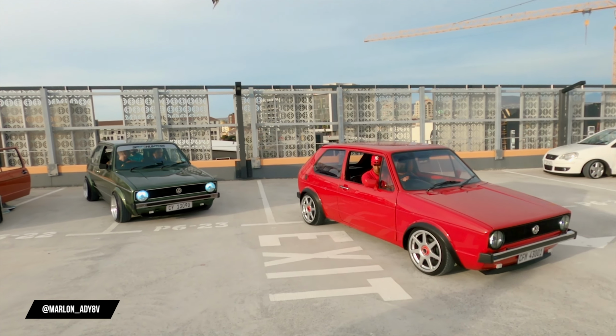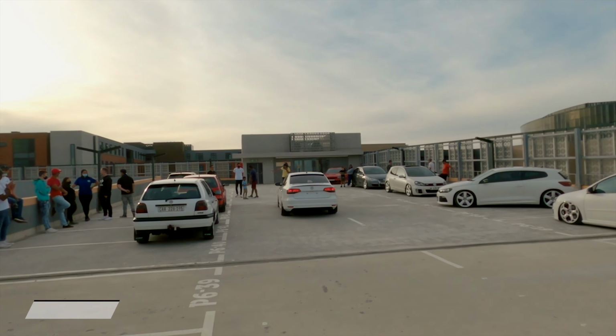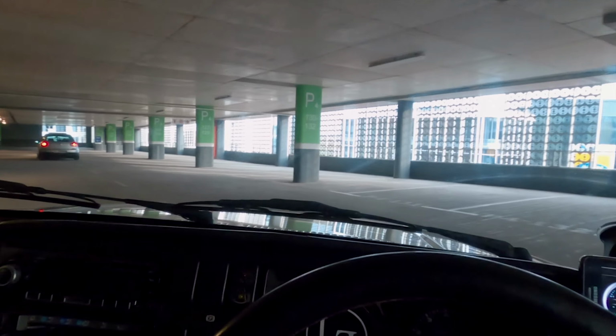Mark 1 boys pulling up. All the braps. Mr. Pops and Bangs. I'm just rolling out quickly.